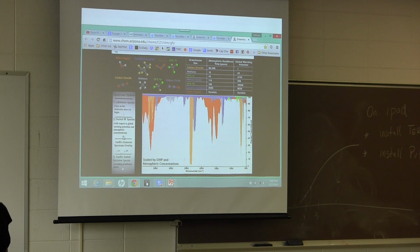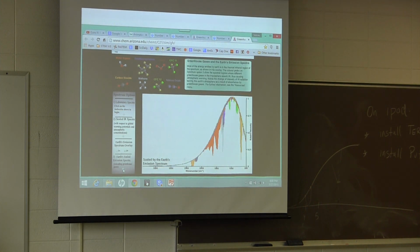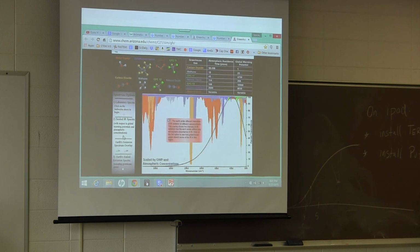Now, I'm going to throw another curve at you and show you the actual emission spectrum for Earth. Okay, so I think that's all up there now. So this is the absorption spectra, but this is Earth's emitted radiation.